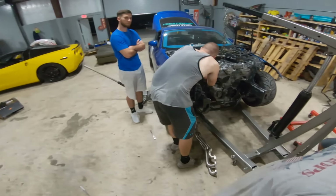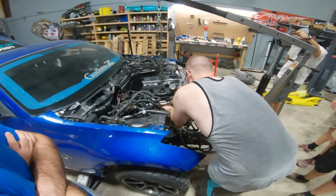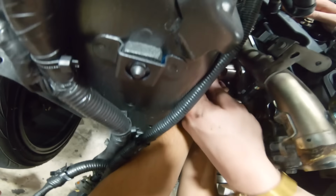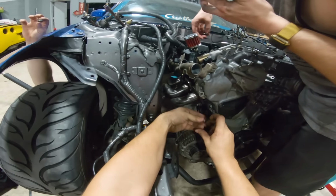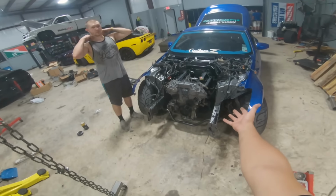I never thought I'd see the day come, honestly. Me either. We made so many jokes for so long about how Daniel would never have a motor back in this car. Oh, can you rotate it? Oh, there we go. It landed in my hand. That one's tough on the other side. Your car is officially on the ground with an engine in it, and it's got long tube headers now.